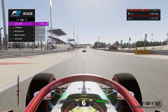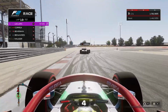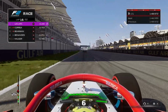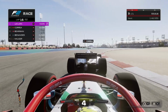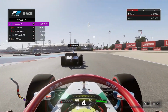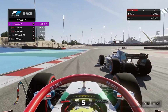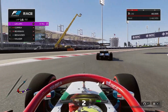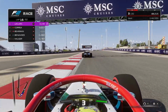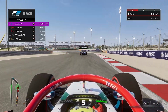Okay, so we now know it's 3.7 seconds to Charles? To Arthur. Look at that, just pulling away. She's got more speed than us right now. Correa does not have more speed than us right now. That was silly to have a look there. I should have just gone straight back to the inside. I thought he was going to defend there.